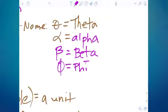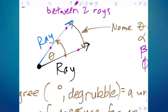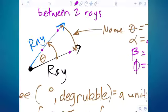Later on, though, you're going to see that we just get back to plain old x. X makes a good variable that represents angles. But for right now, I'm going to stick with theta, maybe alpha, beta, phi. What would be then a plausible measure in degrees for our theta? Plausible, based upon your geometry experience.